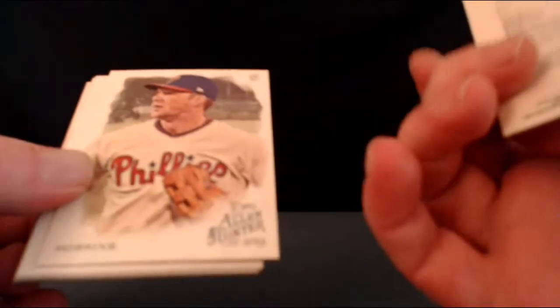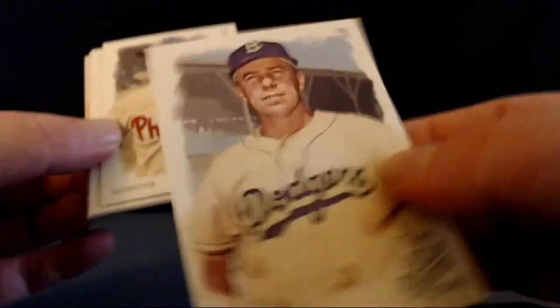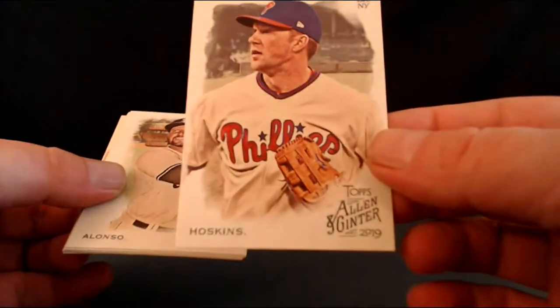I almost said Pokey Reese. Pee-wee Reese. Looks very different from Pokey Reese. That's my mistake. Reese Hoskins. Oh, no. We had a little one slide out on us. Nice and easy.